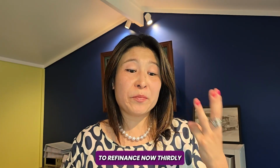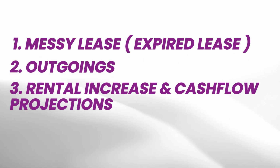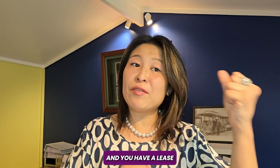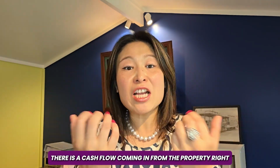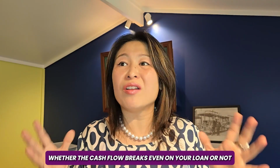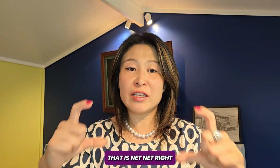Now, thirdly, the most important thing is also your rental increases and your cash flow projections for this property, right? So if it's got a tenant in it and you have a lease and the tenant's paying the outgoings, what the bank is looking for is a cash flow coming in from the property, right? Whether the cash flow breaks even on your loan or not doesn't matter, but they're looking for that particular cash flow that is net, right?